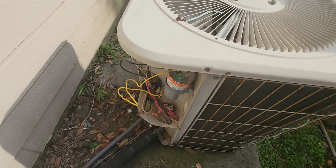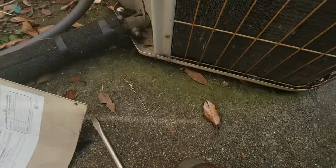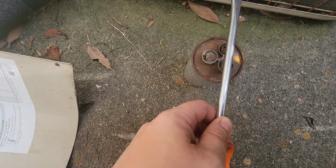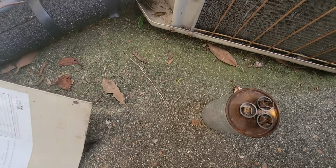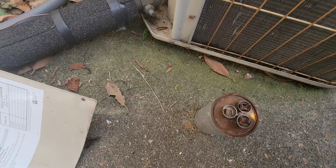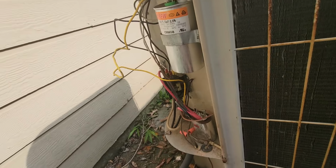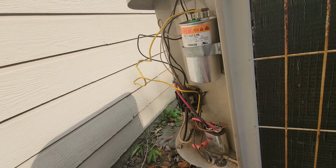I'd suggest wearing gloves. It's not a bad idea to short out the top of the capacitor with a screwdriver, like here's the old one, by going like this, to make sure that you've removed all the current so that you don't shock yourself, because you can get a nasty shock from a capacitor. So turn off the power first and then short it out before you bother taking it out of the holder and replacing all the wires. But once you've done that, now you've got a new capacitor. Your AC should start right up and run the way it was supposed to.